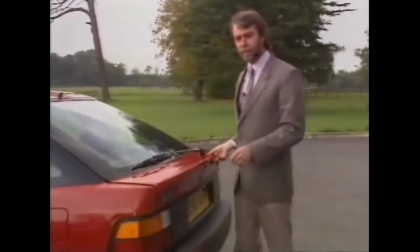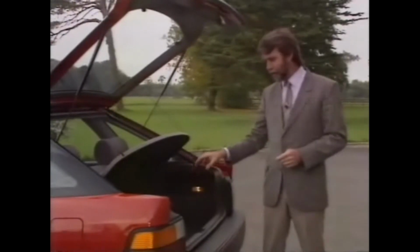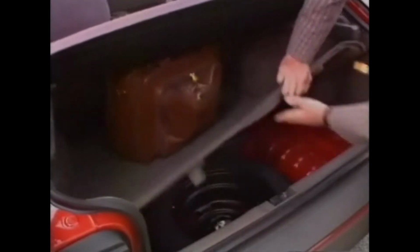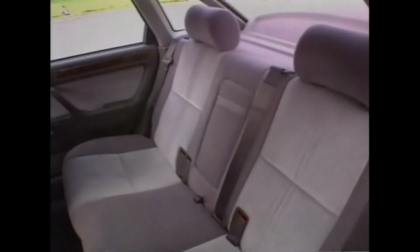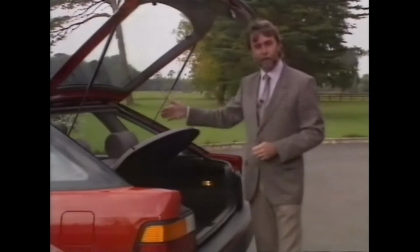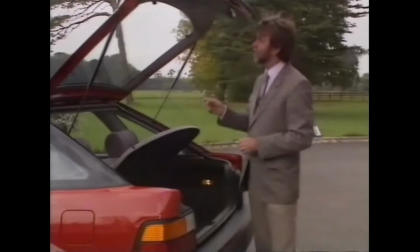The obvious change at the back from the old model is that this is a hatchback series. Unfortunately, they put the spare wheel under the boot floor, so you've got to unload everything to get at it, and that's a pity, I think. But that said, it's quite a big boot with the asymmetric split rear seat in place, 12.4 cubic feet, and with everything folded down, you've got over 42 cubic feet, and that's better than almost anything else in the class. Let's see how they go on the road.